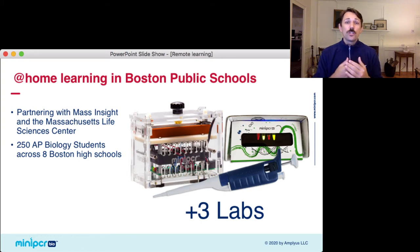And with them, we're shipping 250 AP biology students across 8 Boston high schools basically this set of equipment and 3 different labs that can be done with it. This is a program that's underway currently. I'm going to show you some of the activities that you could do with this setup a little later coming up. But the big takeaway is that Boston currently is not in school.